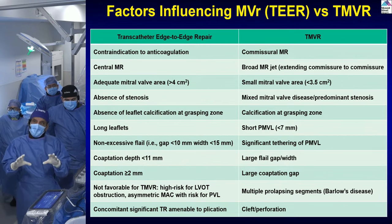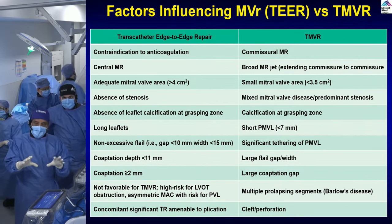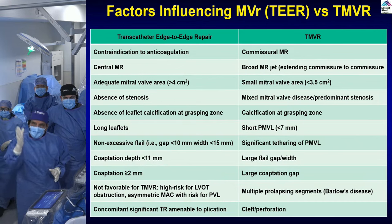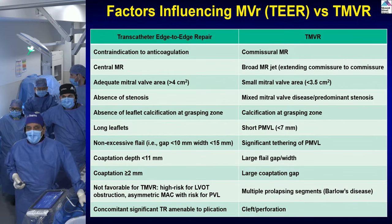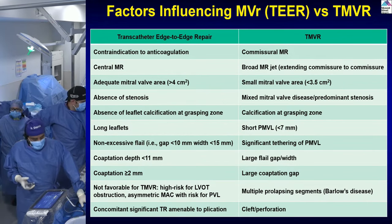FDA will now require comparing TMVR with TEER in high-risk patients if they're suitable for TEER, because TEER has been shown to have very, very low complications. And of course, we know not every patient can get TEER, because one of the biggest limitations remains the anchoring and creating a stenosis. So, Stem, do you want to comment on it? Because quite a bit is happening.